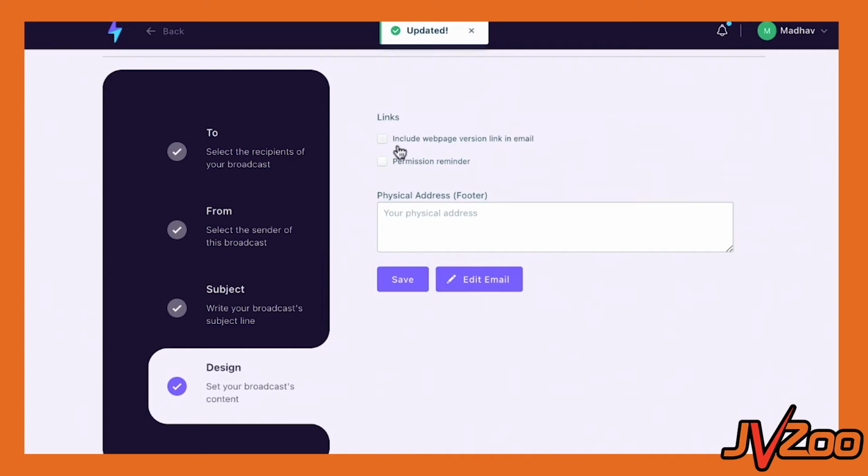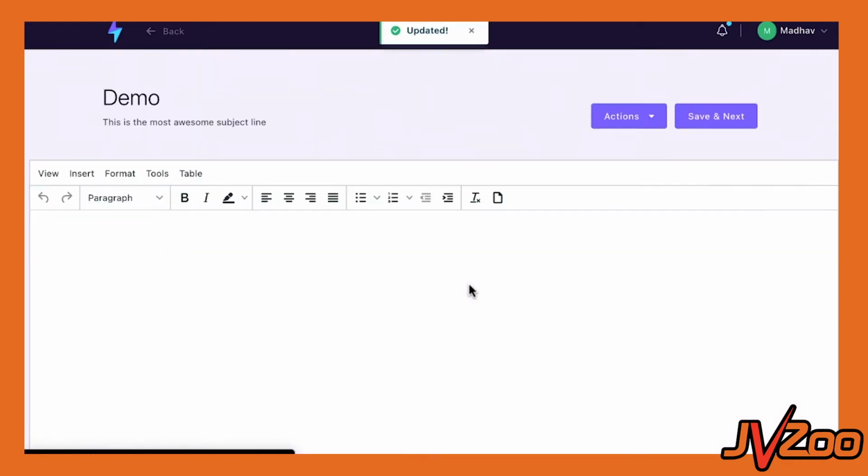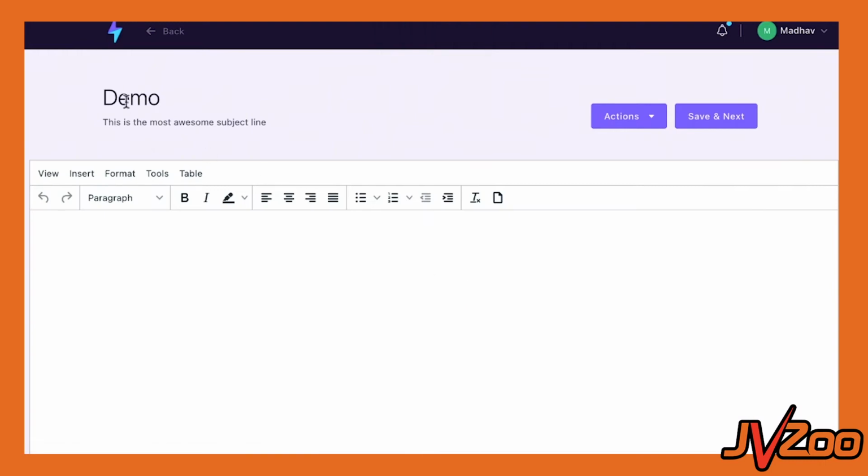Then you save it. You can include a web page version link in the email. You could do that. And then obviously you'll enter your physical address here. You can set this also so that this gets auto-populated. So I just write over here, this is my physical address, but this will typically get auto-populated depending on how you've set it for this account. So here you go. The demo text is: this is the name of the campaign. This is the most awesome subject line, and now you can start writing your email.